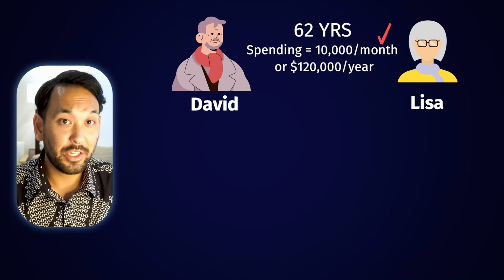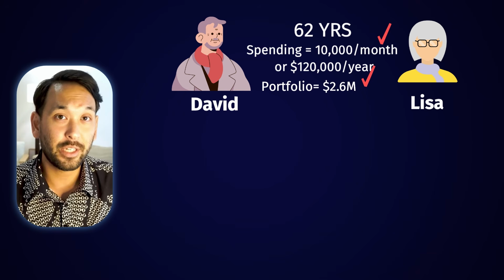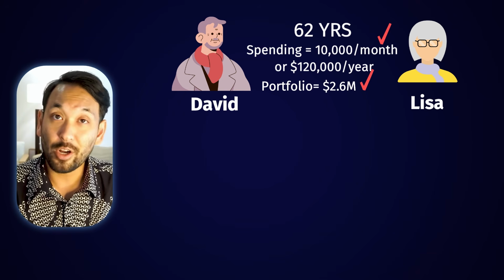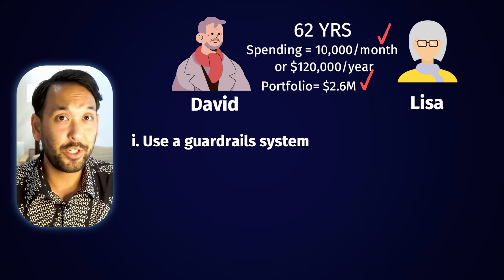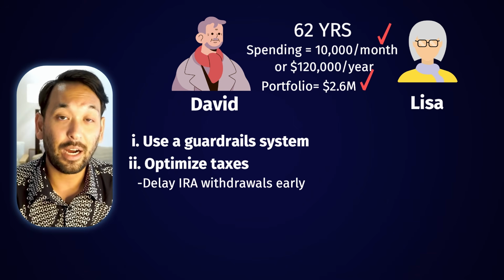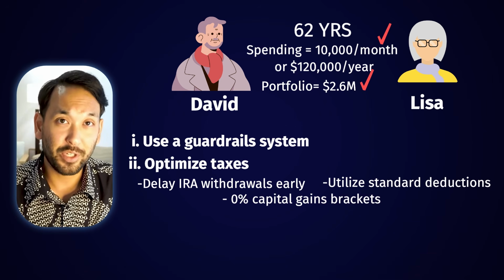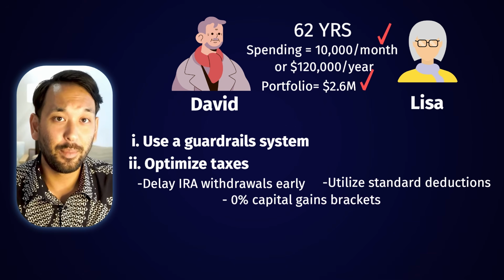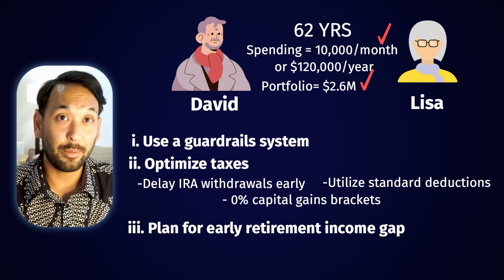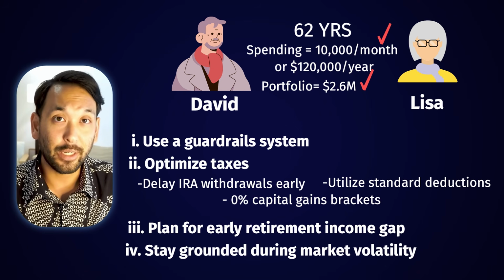The bottom line is that the numbers work. David and Lisa can confidently spend $10,000 a month with a $2.6 million portfolio as long as they build flexibility in using a guardrail system. They optimize taxes, meaning they delay IRA withdrawals early, they utilize their standard deduction, and have a 0% capital gains rate based on their income. They plan for the early retirement income gap carefully, and they stay emotionally grounded during market volatility.